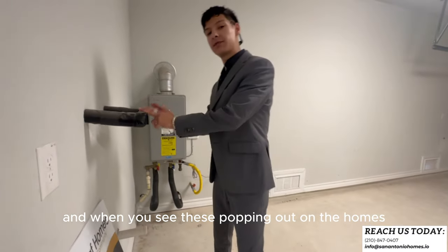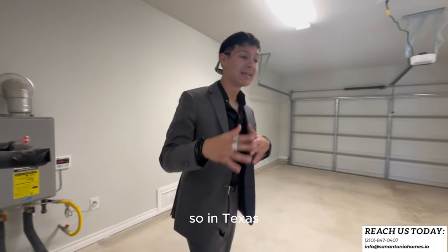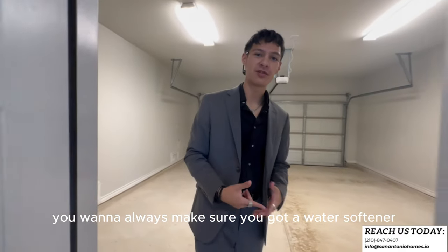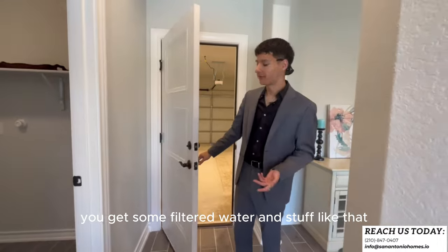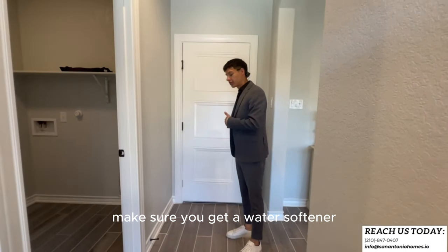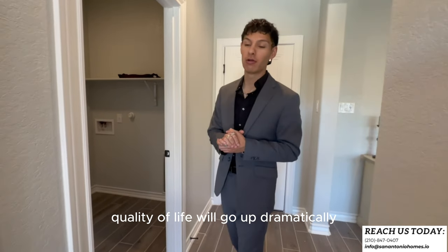And when you see these popping out on the homes in the garage, this is a pre-plumb for a water softener. So in Texas, you wanna always make sure you got a water softener. We have hard mineral water. If you don't want acne, or you wanna make sure that you get some filtered water and stuff like that, make sure you get a water softener. You will notice that your quality of life will go up dramatically.